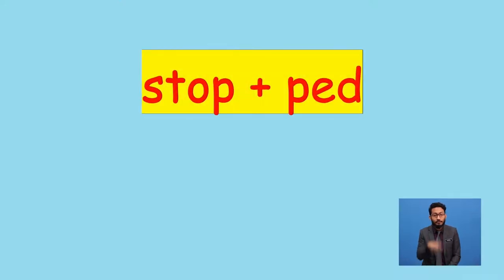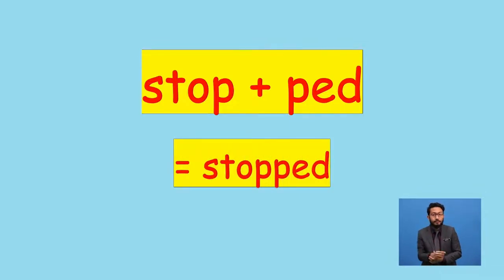For the word stop, the correct past tense form is stopped, because when a one-syllable verb ends in vowel plus consonant, we need to double the consonant, which in this case, we need to double the letter P before adding the ending ED.